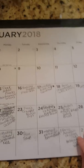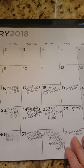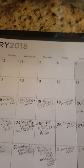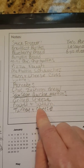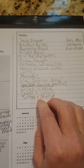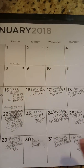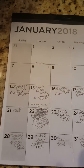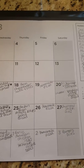But what I have on this calendar is just supper meals. Lunch, we usually have leftovers, sandwiches, fruits, cheeses, those types of things. That's why you see over here on my freezer list I want to get grilled cheese, bagels and salami with cream cheese, and turkey and cheese in the freezer, because that will help on days that we have field trips or have to have quick lunches. So I usually try to keep peanut butter, jelly, sandwich things here, and then we have leftovers to choose from as well. Now, all that I'm using this calendar for is strictly meals.